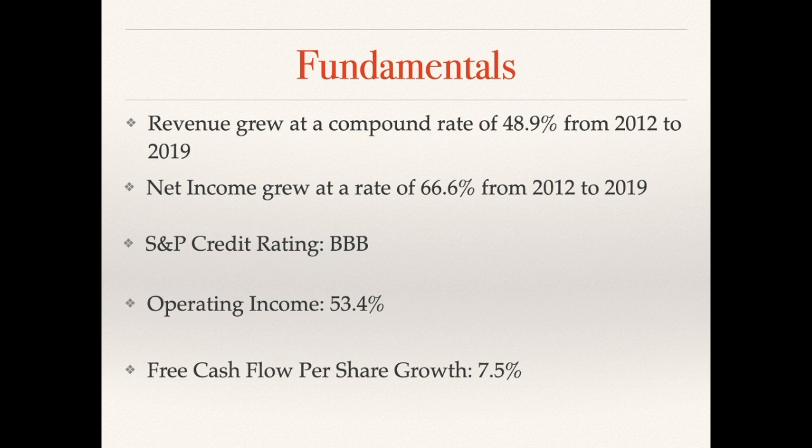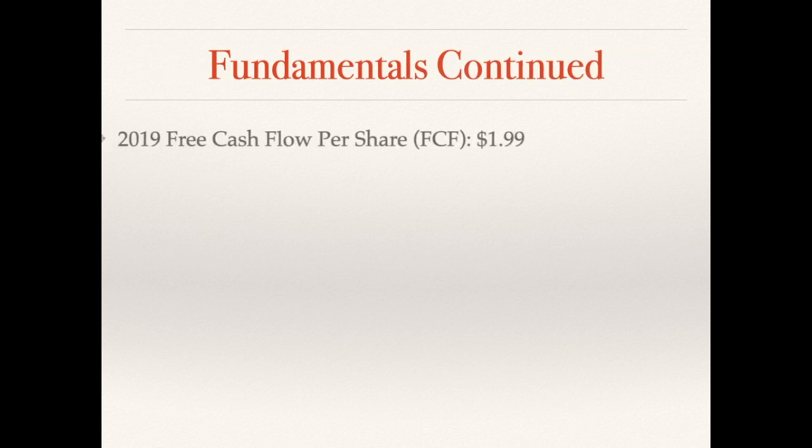And net income in the past 3-year average is at 32.6% and revenue at 21.3%. So revenue and net income growth has been coming down, but it's still very, very high, at higher than 20%. Let's continue with the fundamentals.